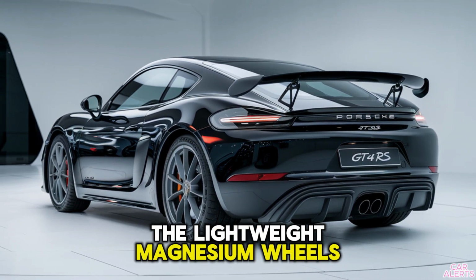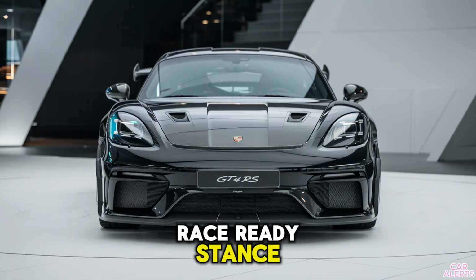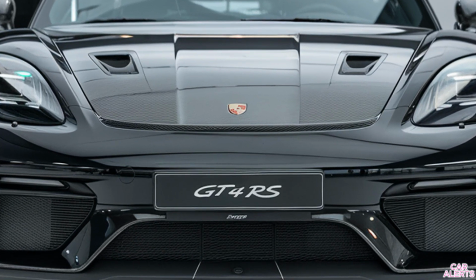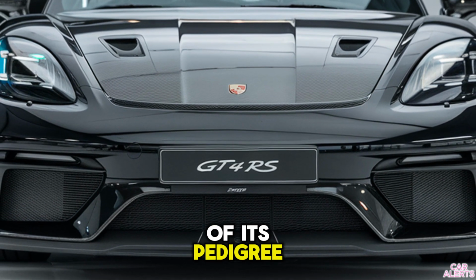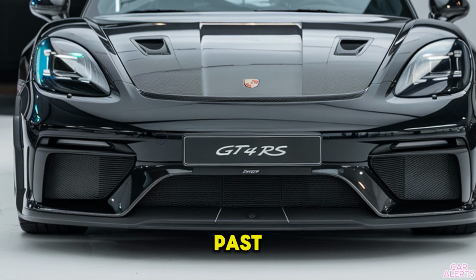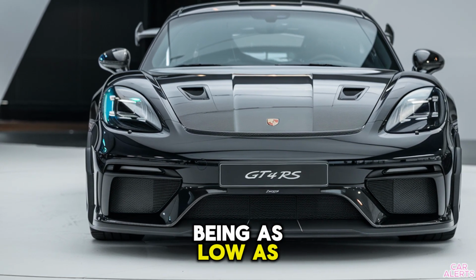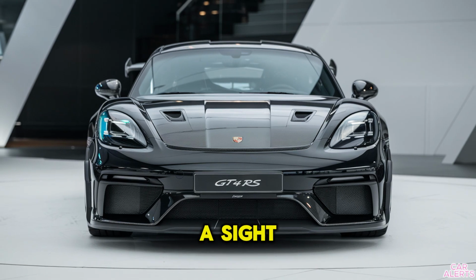The lightweight magnesium wheels wrapped in Michelin Pilot Sport Cup 2 tires give it an unmistakably race-ready stance. The carbon fiber side mirrors with their thin stalks minimize drag while adding that motorsport look. A discreet RS decal along the lower door panel acts as a reminder of its pedigree, though most observers will be too busy trying to catch their breath after hearing it scream past. The roof, sculpted from carbon fiber, reduces weight up high and contributes to the car's center of gravity being as low as physically possible.